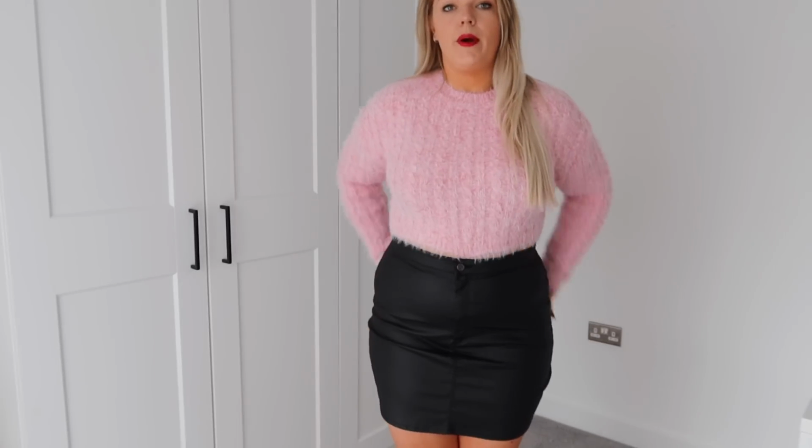Price wise, this was £22, which I actually think is really, really good pricing. I would have expected something like this from Topshop to be a lot more. So I'm really impressed with that. And I think it's quite a versatile little skirt actually.